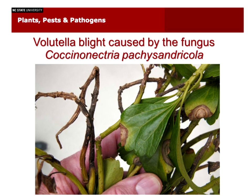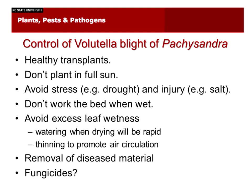I am not sure if the reports of it occurring on our Allegheny spurge, the native species, are accurate or not. It is, though, very destructive on this particular host, and so here are some recommendations. Of course, make sure that if you're transplanting into a new bed or replacing plants in an old one, that you are using only healthy individuals that are not going to be carrying the disease with them.